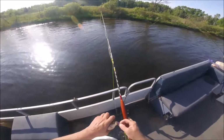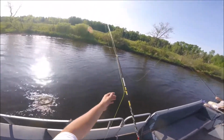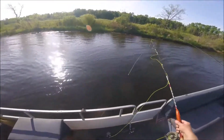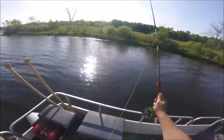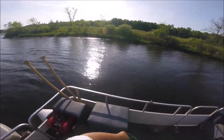The spiders I made, I was videoing yesterday, and man, we must have caught 80 to 100 on a spider, and one of them was that red one. Man, you can get 80 to 100 bluegills off a spider. That's pretty good.